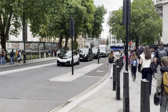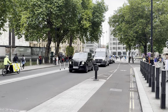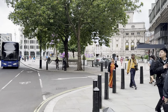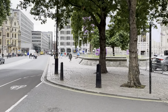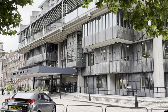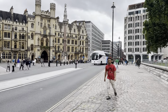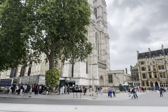Now the reason why we're walking this way is because this is the quickest way to walk to Petit France, and that area is where Wellington Barracks is based. So it's just off St James's Park. But the other side is called Petit France. As we're walking by just here, this is the Queen Elizabeth II Centre. Very famous building, but let's just say even more famous is the stunning and beautiful Westminster Abbey.